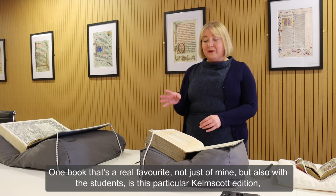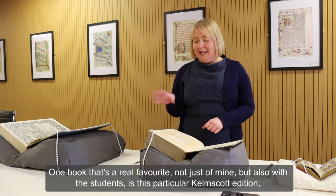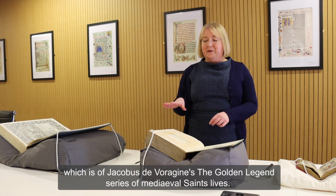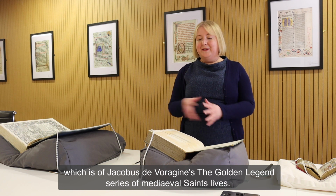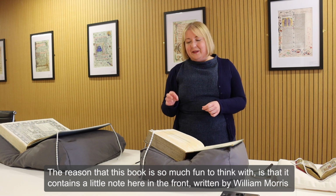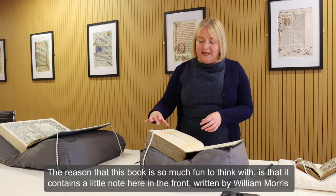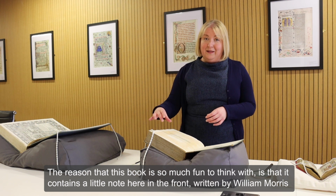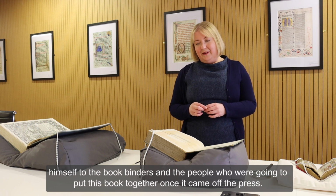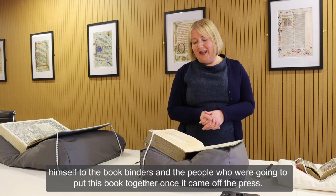One book that's a real favourite, not just of mine but also with the students, is this particular Kelmscott edition of Jacobus de Voragine's The Golden Legend, a series of medieval saints' lives. The reason this book is so much fun to think with is that it contains a little note here in the front, written by William Morris himself to the book binders and the people who were going to put this book together once it came off the press.